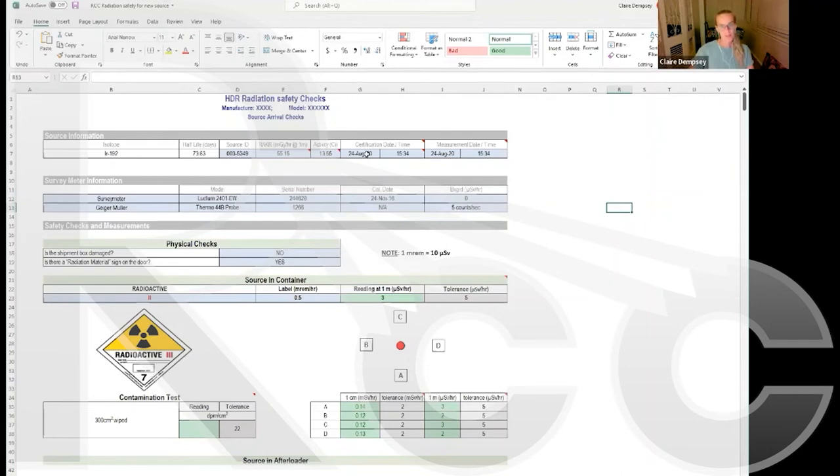So at the time of shipment is the reference air kerma rate. So that's from your source certificate value. And then you can just put the measurement date and time in there just so that you know when you've done the measurements, basically. So we don't need to determine decay for any of this. Decay is not an issue because these tolerances are set based on an average decay anyway.